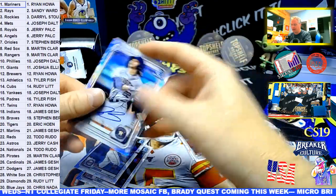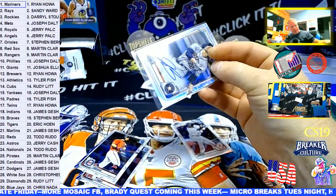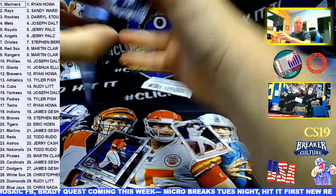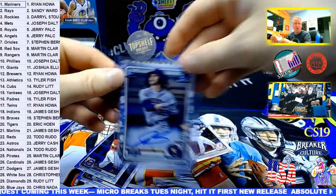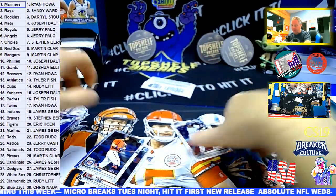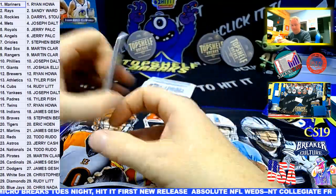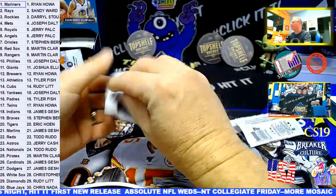Big night tomorrow night. Absolute football. Triple threads baseball. 2 9 box inners. Gonna be fun. Will be one of ones. Will be white whales if they put him in there again this year. There will be probably booklets. Last pack.